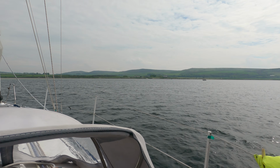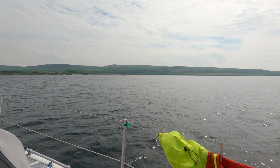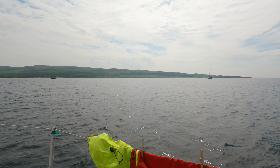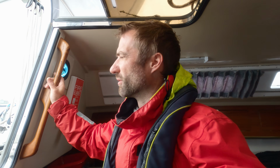We've made it. We are in St Ninians Bay, I believe it is. It's a nice little anchorage. It's not the most sheltered. The wind is coming from the land side, which means it should be okay, but it's quite flat, this part of the island, so it doesn't really shelter you from the wind. But the wind is meant to be dying down the next couple of hours, so it should be a relatively peaceful night here.